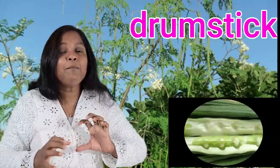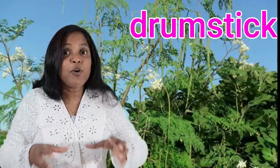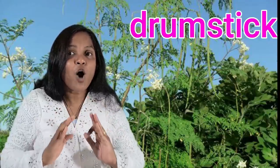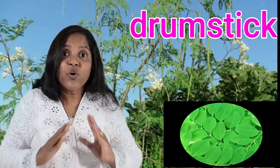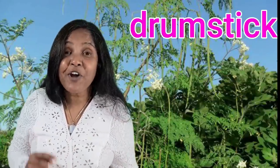Drumstick bodies are full with pulp and seeds inside. Because of highly medicinal content, we call drumstick a powerhouse of vegetables. Drumstick leaves are also full of nutrients. Do you like to eat drumstick?